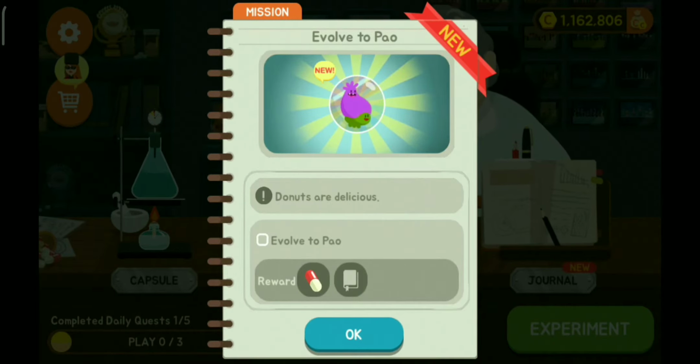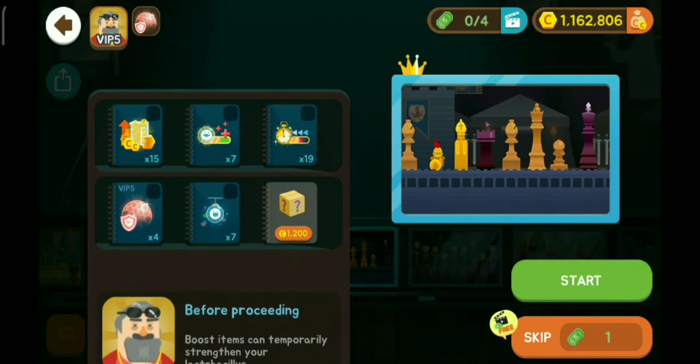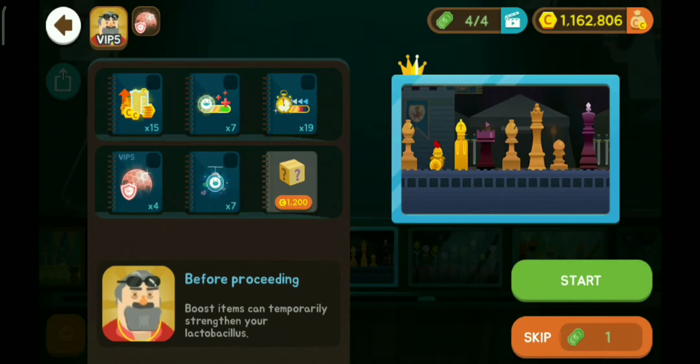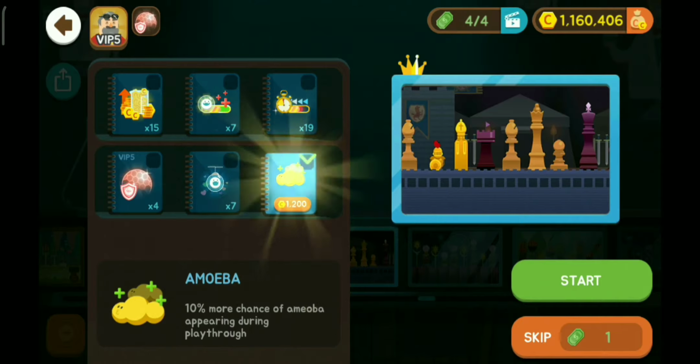Okay, that makes complete sense. And by the way, it is a strawberry flavored donut, so let's just get into it. As you see, we have enough skip tickets, and let's be on our journey forward, and let's get a random perk. There you go. Let's just get into it. Let's go.